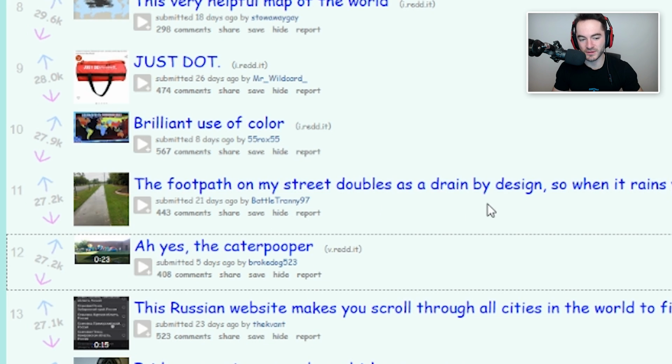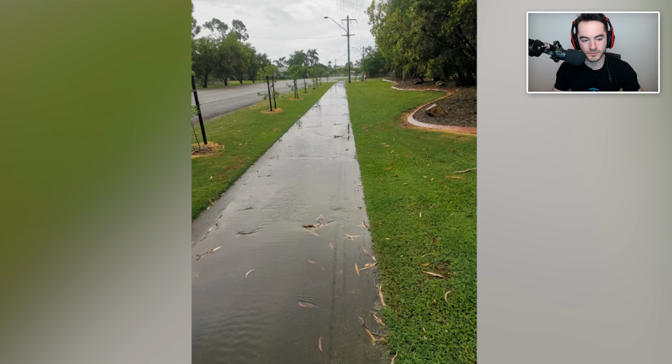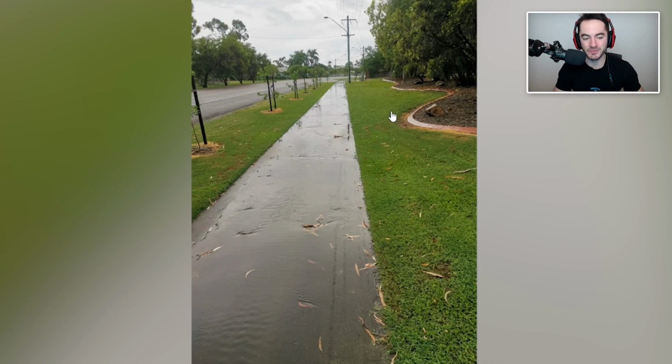The footpath on my street doubles as a drain by design, so when it rains, you can't use it. Wait, if it doubles as a drain, shouldn't it be draining? That doesn't seem like it's working properly, or is it like it's the flow and then the actual drain is down the way, so all the water flows into here and then it turns into a river and it flows into the drain, which actually takes the water away where it's not impeding on the sidewalk. Why would you make the sidewalk the drain? How is that up to code at all?